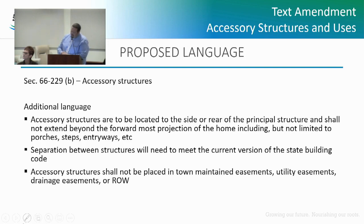The separation between structures will need to be met by the current version of the state building code, and accessory structures shall not be placed in town-maintained easements, utility easements, drainage easements, or right-of-way.